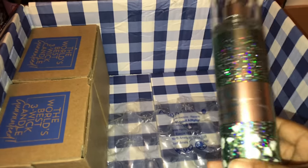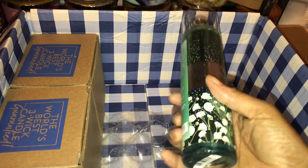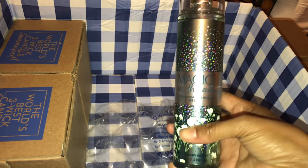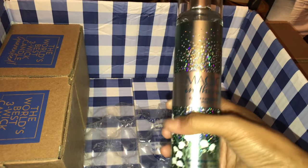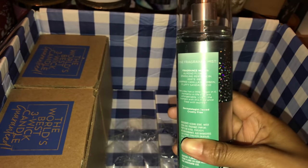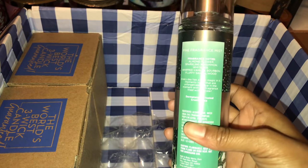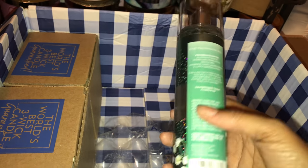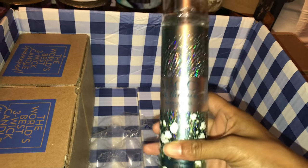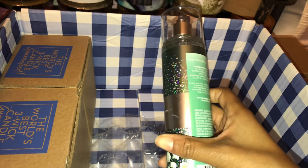I also redeemed a free reward, and this is the Magic in the Air Fine Fragrance Mist. And I've talked about this in another haul, how much I enjoy this scent. The lasting power is really great. And my skin pulls out the almond flower note as well as the vanilla bourbon, and I get that sandalwood dry down. It really lasts a long time compared to some of my other fine fragrance mists. This one, I can smell it on me all day. It's really nice. It's sweet.